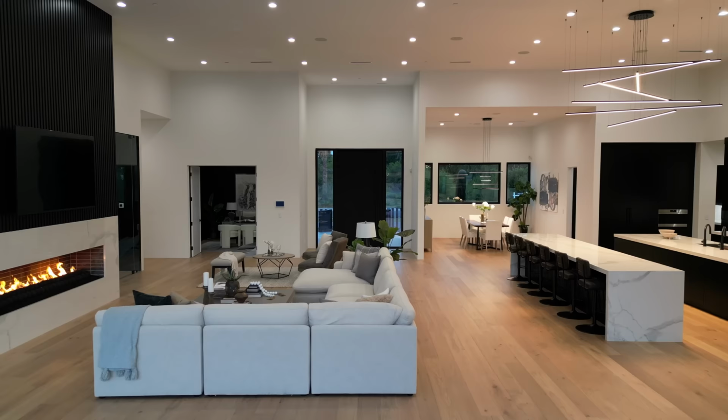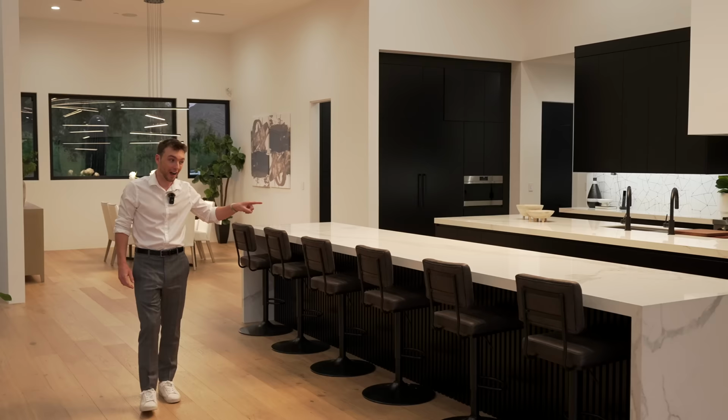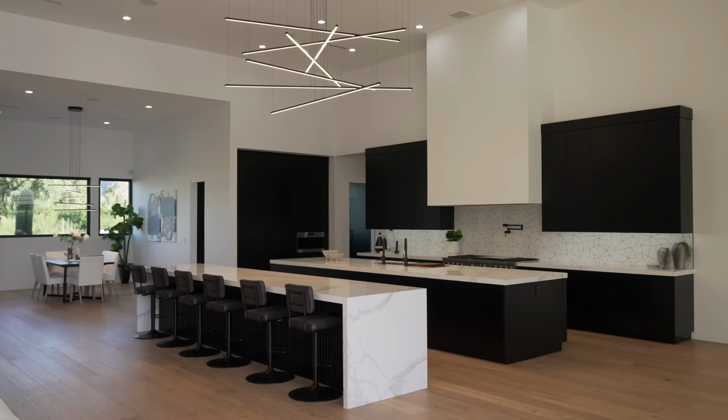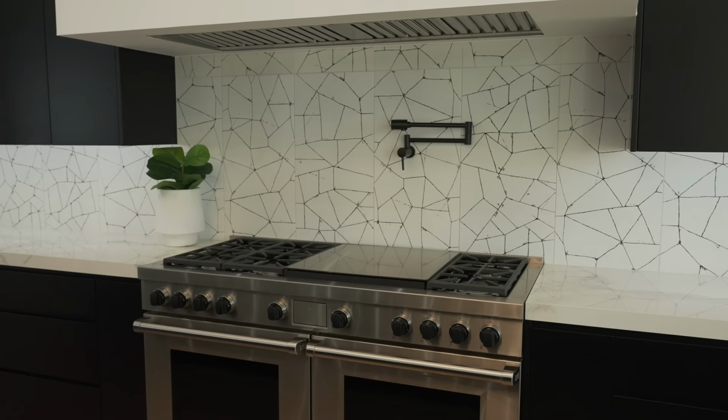But you also have 2 16-foot islands in your kitchen. These are porcelain countertops, so much storage. You have a built-in refrigerator and freezer, top-of-the-line appliances, butler's pantry with an extra refrigerator and sink.